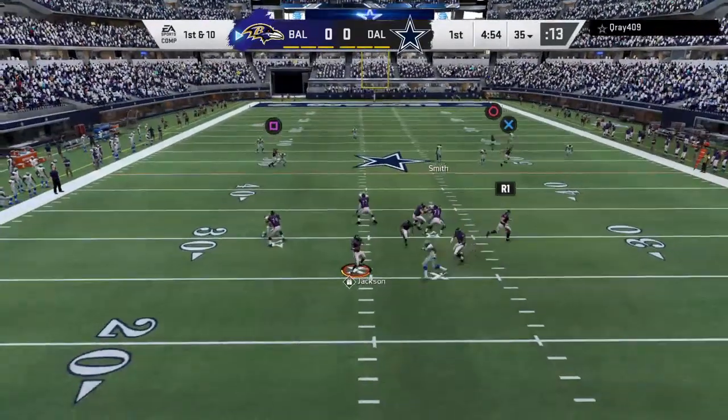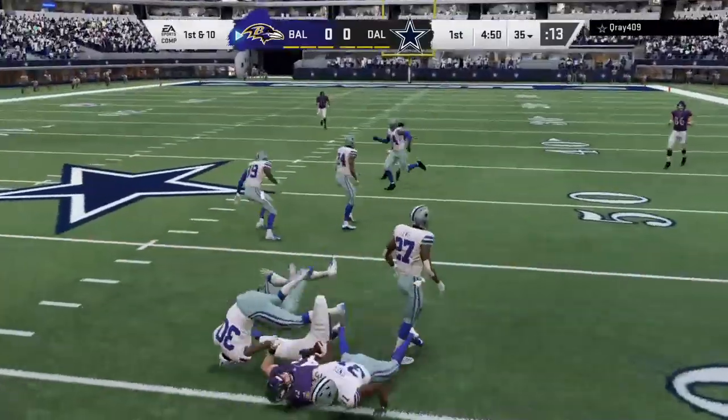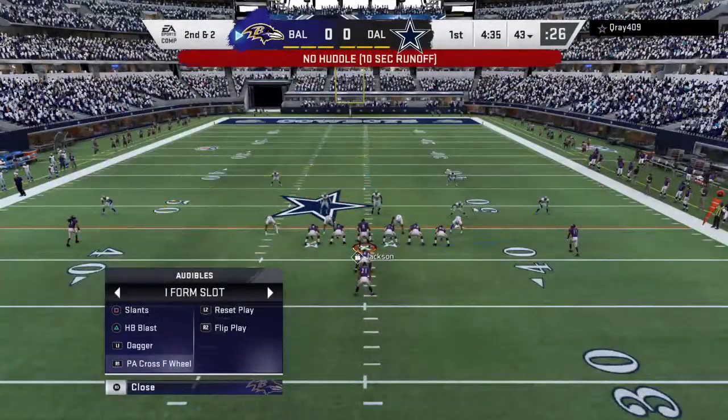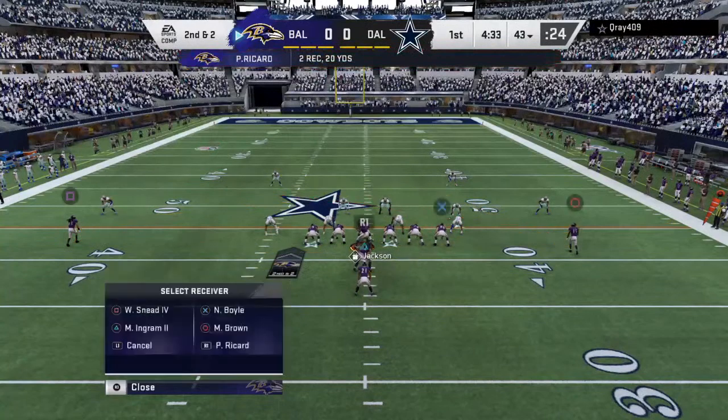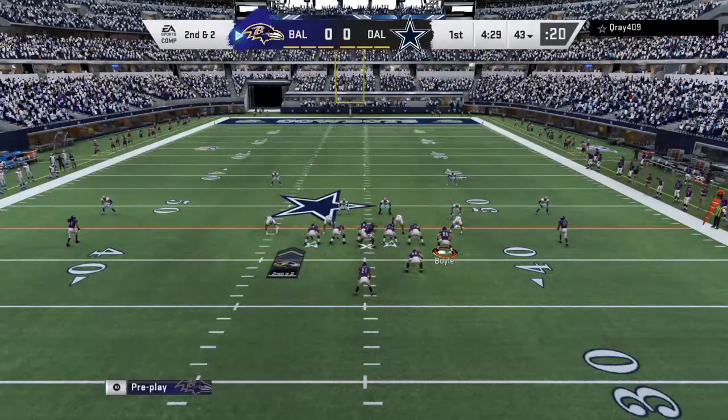Jackson. And he's going to drop this off to his fullback. And the result here, a pickup of 8. Leaves him with 2 to go on 2nd down. Facing a 2nd and 2 after that last catch, good for 8 yards.